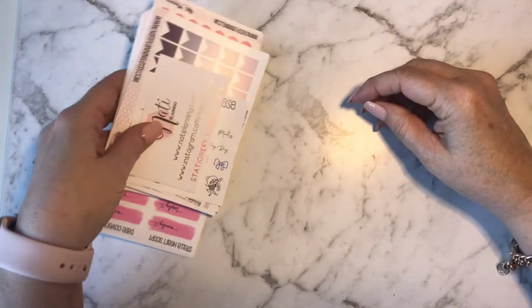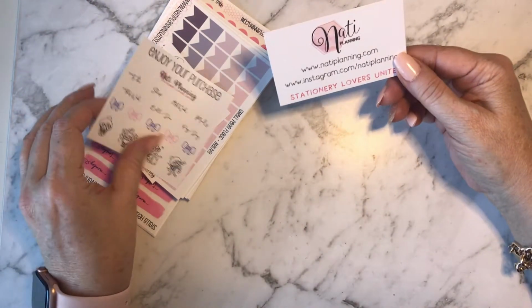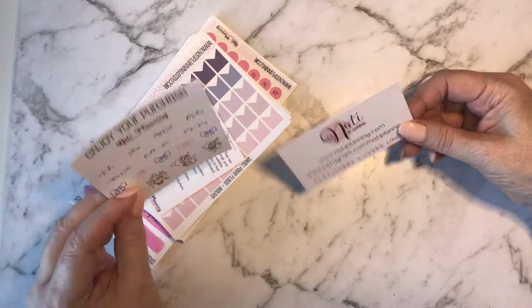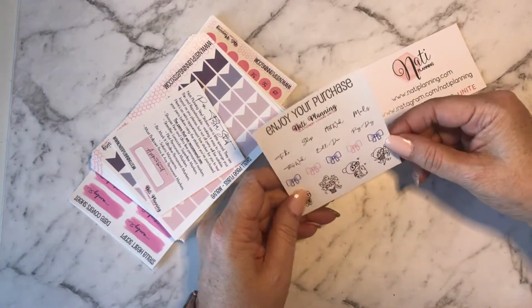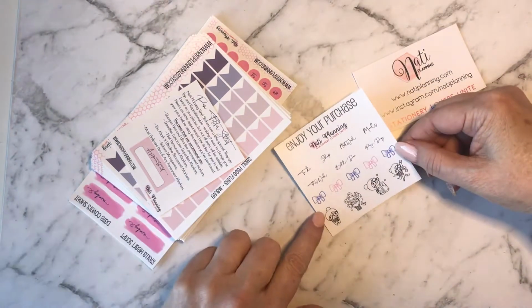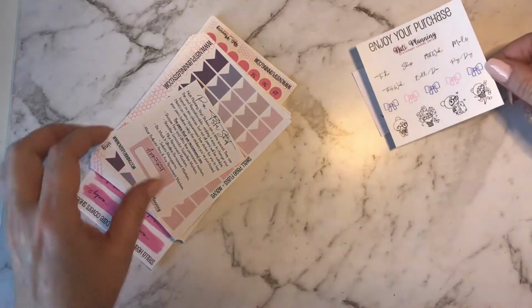So while I'm on the roll of Australian stores, let's go with the next one, which is Natty Planning. And Natty Planning is actually quite close to me locally, but again, she does a great job of getting these orders out very quickly and in your letterbox in no time. Love her sampler. This is just so useful. Love bows, cute as scripts.